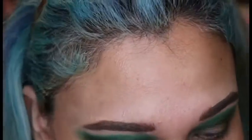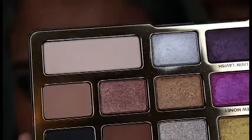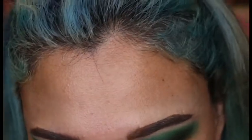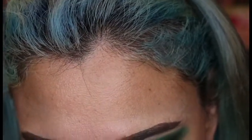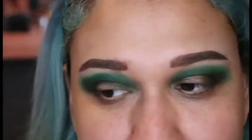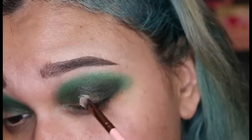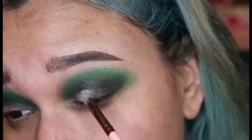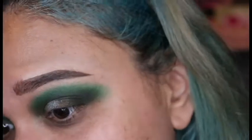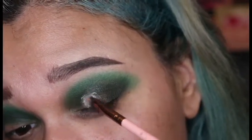Okay, so we are gonna go into the Too Faced Chocolate Bar palette, and we are going to use Dripping Diamonds. It is a beautiful silver, and we are just going to place that on the lid. Normally I would do a cut crease, but I'm a little strapped for time today, so I want to get this done. But I'm gonna bring it up.